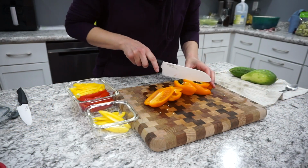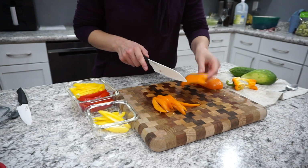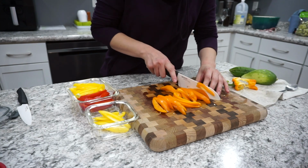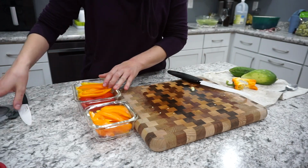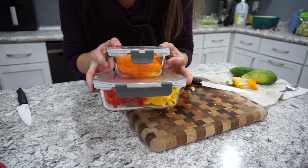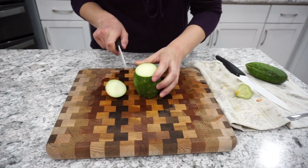I get a lot of questions in my videos about what knives I'm using, and these are the Kyocera ceramic knives. I've actually had them for about 3 years. We got them as a wedding gift, and they are such an awesome knife. I have loved these. They're pretty much the only knife that I use to prep fruits and veggies, and they work very well. And since they're ceramic, you really don't have to sharpen them that often.